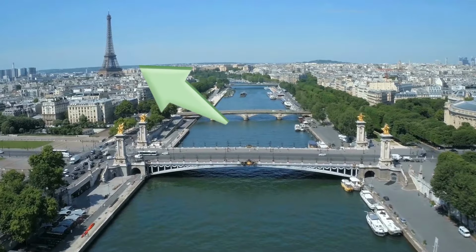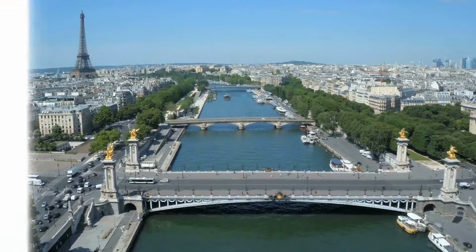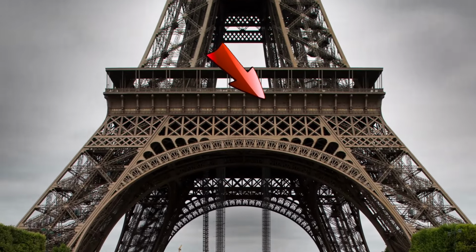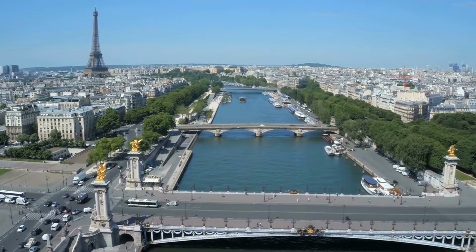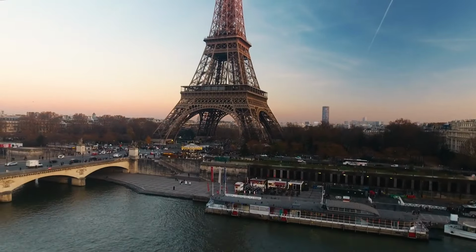Bonjour everyone. Today I'm taking you inside one of Paris's most iconic dining experiences, lunch at Madame Brasserie, located right on the Eiffel Tower. Today I'll share my full experience, some insider tips on booking, and break down the menu options so you have a smooth and unforgettable visit. So let's get right into it.